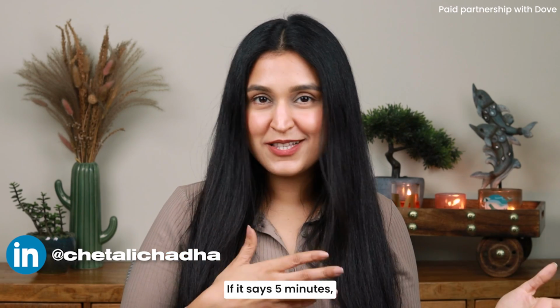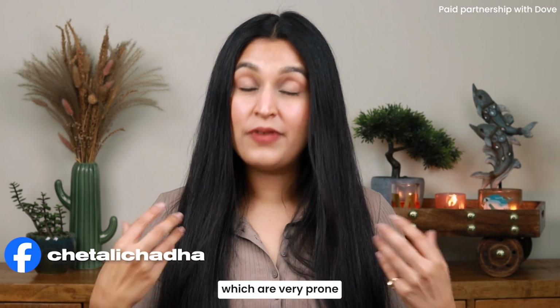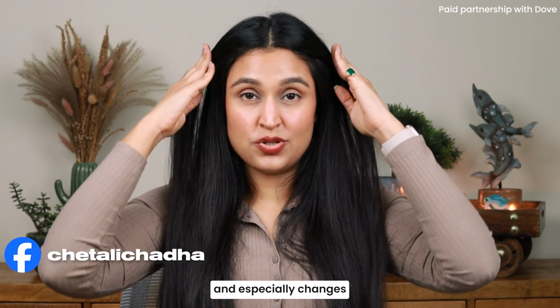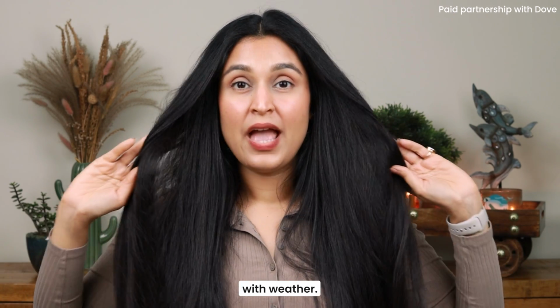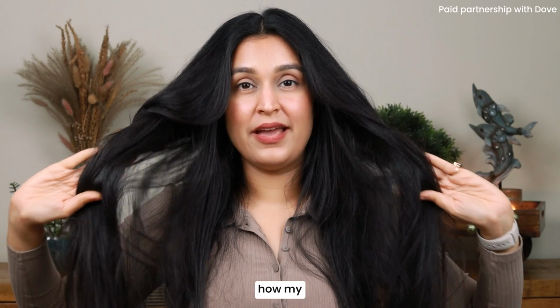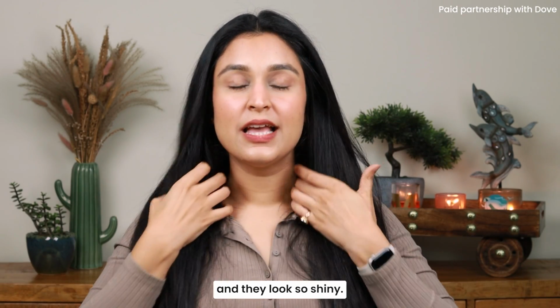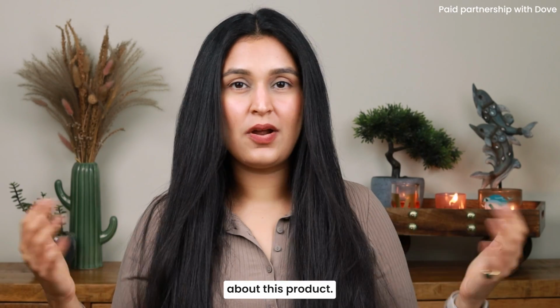If it says 5 minutes, I would leave it for 10 minutes because, like I said, I have hair which is very prone to frizz, and especially with changes. The frizz increases with weather, and right now the weather is not that great, and I love how my hair is absolutely frizz free and looks so shiny. That's what I love the most about this product.